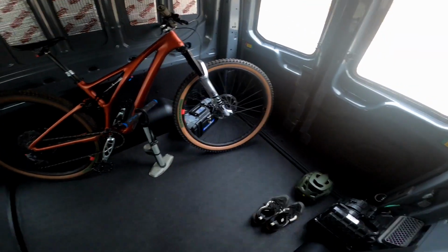Really liking having a bigger van too, because I can get changed, I can get the bike ready in here. It'll be great for race season when the time comes. But yeah, let's head up to the trails.